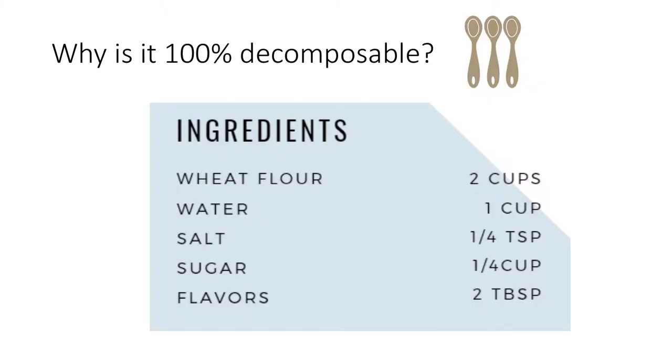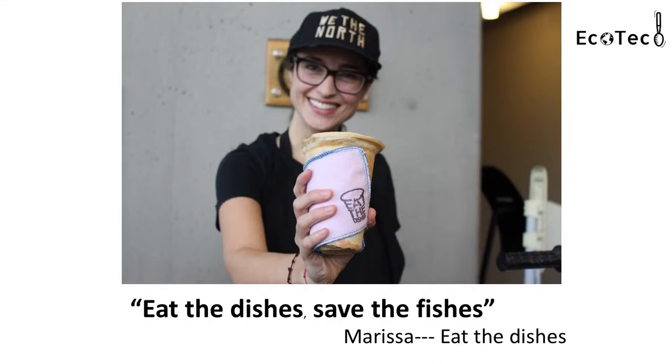So if you look at the ingredients of our products, all of the products are basically neutral and all organic. Even down to the flavoring, you can use black pepper and also garlic powder, even maple syrup. So this contributes to the strength of our product. Not only is it easy to make, but it's also healthy and fun to make with family and friends. We have contacted an expert from Eat the Dishes, Marissa, and she had given us some expert advice to improve our recipe to create better quality of our spoon.